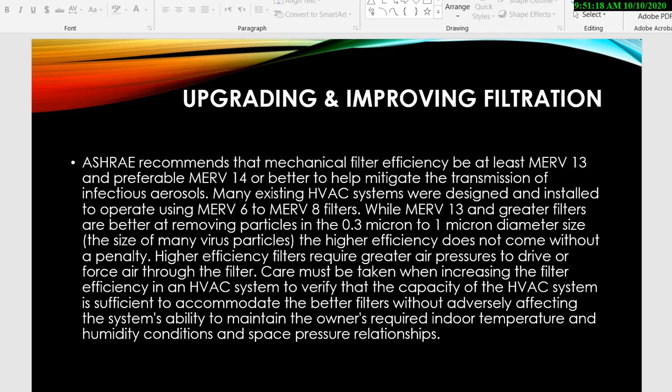ASHRAE recommends that mechanical filter efficiency be at least MERV 13 and preferably MERV 14 or better to help mitigate the transmission of infectious aerosol. Many existing HVAC systems were designed and installed to operate using MERV 6 or MERV 8 filters, while MERV 13 and greater filters are better at removing particles in the 0.3 micron to 1 micron diameter size, the size of many virus particles. The higher efficiency does not come without a penalty.